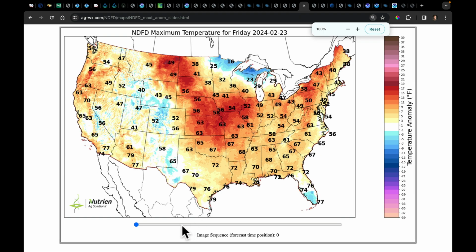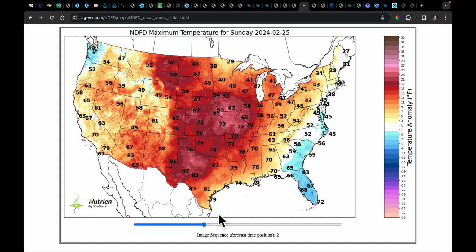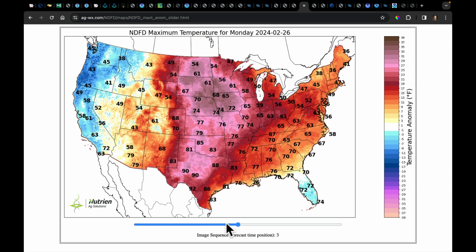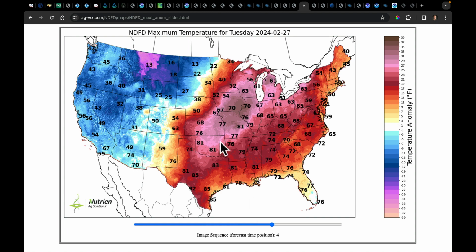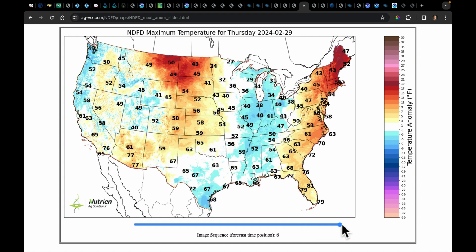So here's Friday's highs. Watch how quickly we replace that on Saturday with colder air, and on Sunday with colder air as well. Watch the Midwest. Monday, Tuesday, 20 to 35 degrees warmer than average. That's the setup for the severe weather. We go back over very mild on Tuesday as well. It's going to be quite windy. There's Wednesday's temperatures, and we're going to knock them back down by next Thursday.